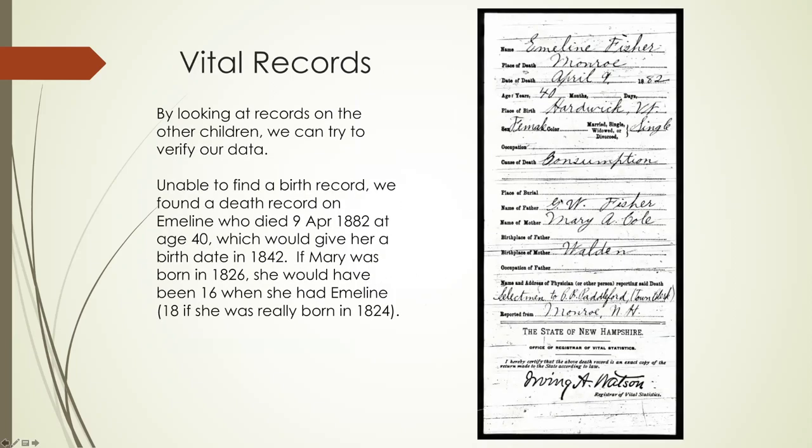So here's just one part of the example. This is the next child that was born. Emmeline was age 40 and eight when she died in 1882, so her birth date was around 1842. I was thinking, well, if Mary was born in 1826, she would have been 16. If perhaps she was really born in 1824, she would have been 18. Those seem to be more reasonable ages. And so I was assuming that Emmeline was probably the first child of George Fisher and Mary Cole. It is interesting that the next child was not born until like 5 years after that, so I think she's probably still the first one.